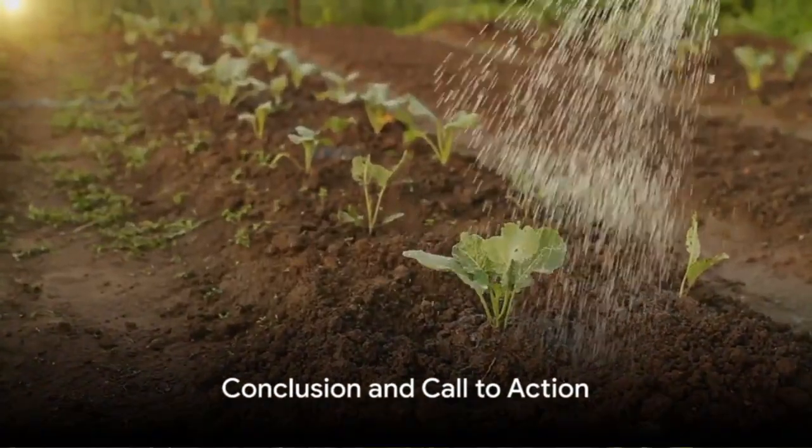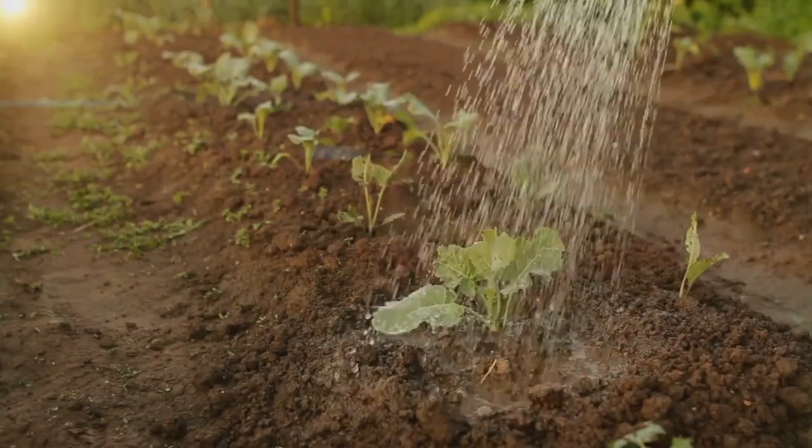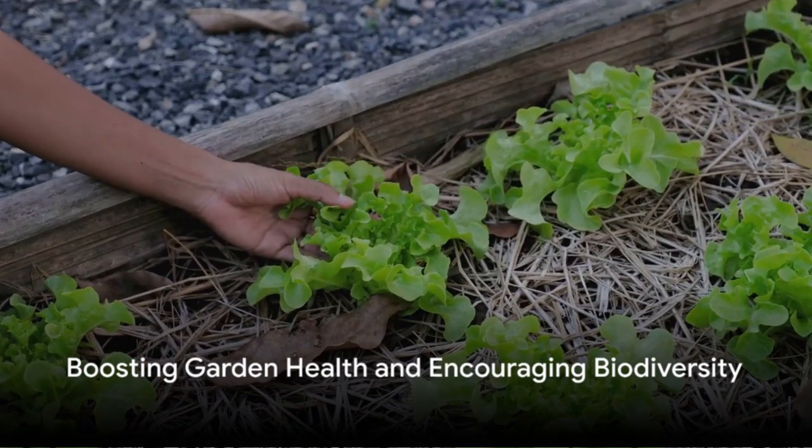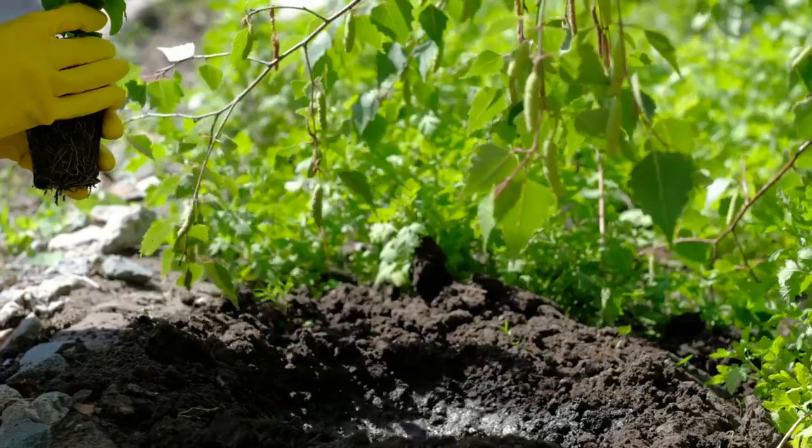And there you have it, a greener, healthier garden through the magic of companion planting. Remember, this technique boosts garden health and encourages biodiversity, creating a harmonious ecosystem.